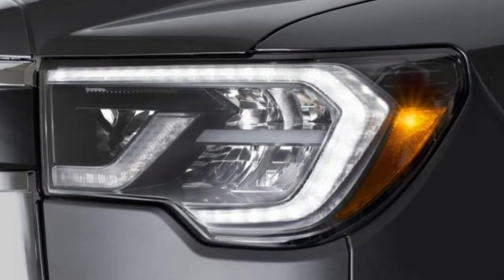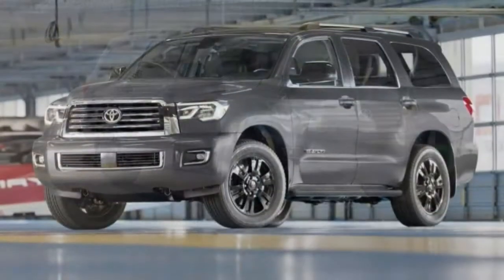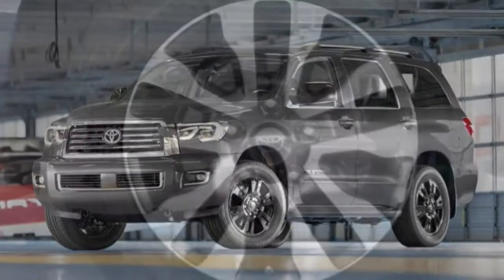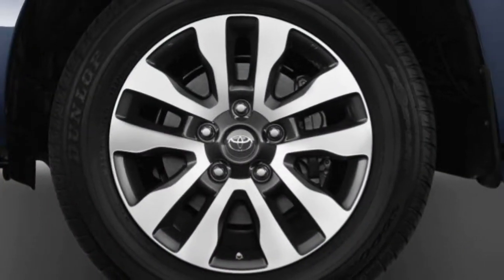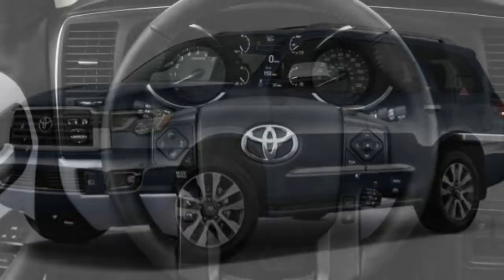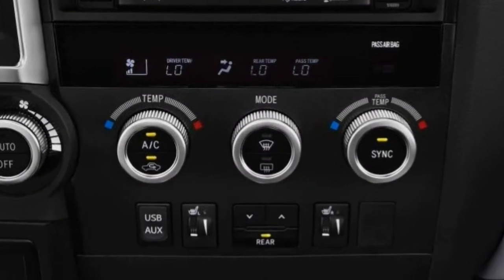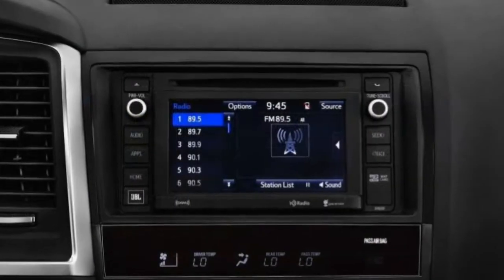Noise and vibration. It's very quiet at idle. Some wind noise at highway speeds as air rushes over the stubby, upright front end. The engine sounds strained if you really jump on it. It does the job, but other V8s, Chevrolet, GMC, sound better doing it.